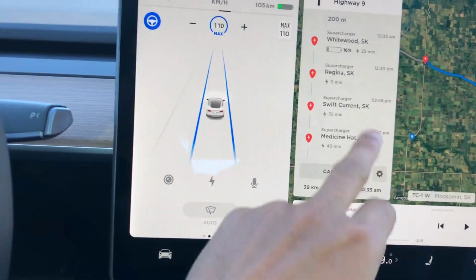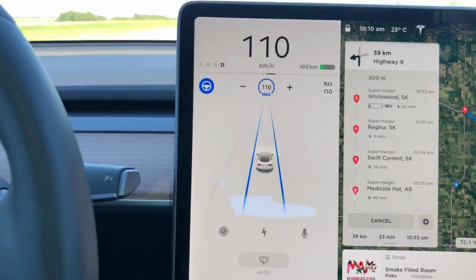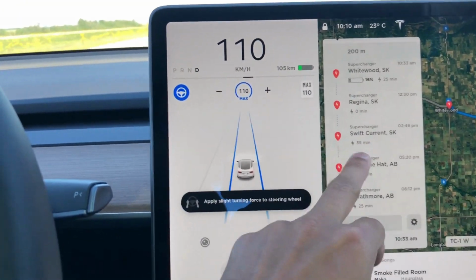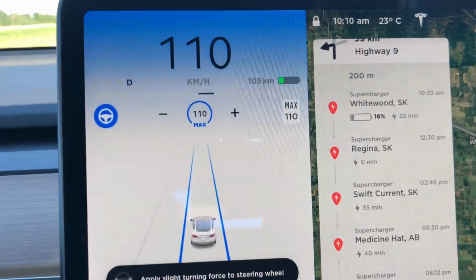But this was already planned ahead by Tesla trip planner. So I guess I just have to sit in this supercharger a little while longer. So I have to sit here for 25 minutes.